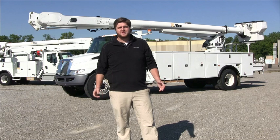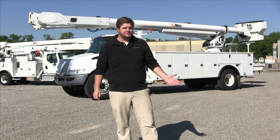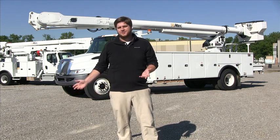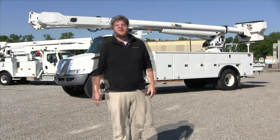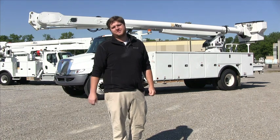One of the main questions we get is, what should I look for when purchasing a truck at auction? So we wanted to take a minute to address these questions and give you an idea of what we would suggest you look for when purchasing a used bucket truck at one of our auctions. Let's run down a list of a few things that we think are important when evaluating a piece of equipment.